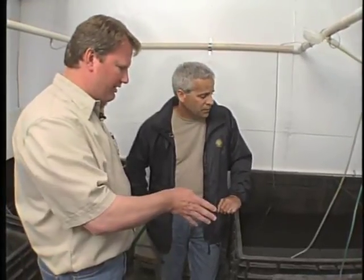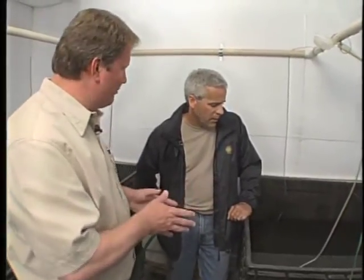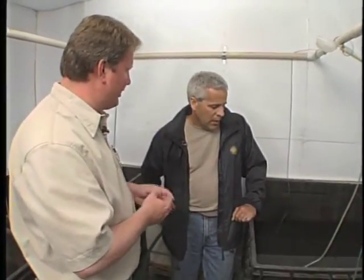Now, I was looking at that one. Almost looks, for me, a little orangey. Is that an important part of Kohaku, that it's more of a red color? Well, the redder the better.